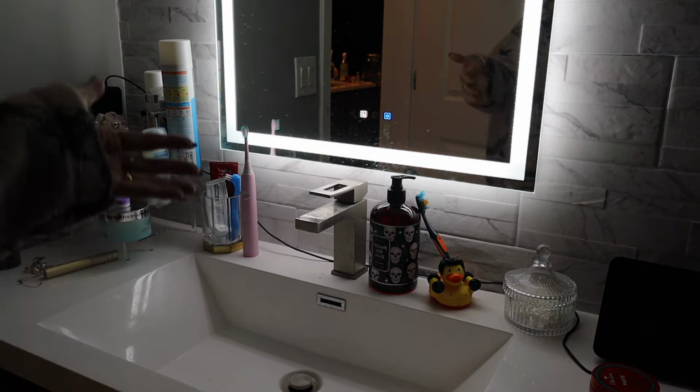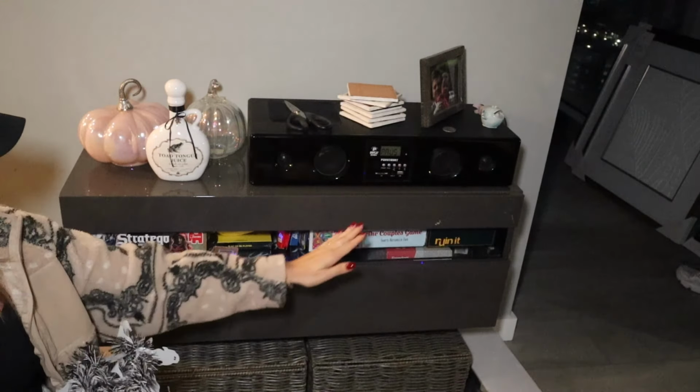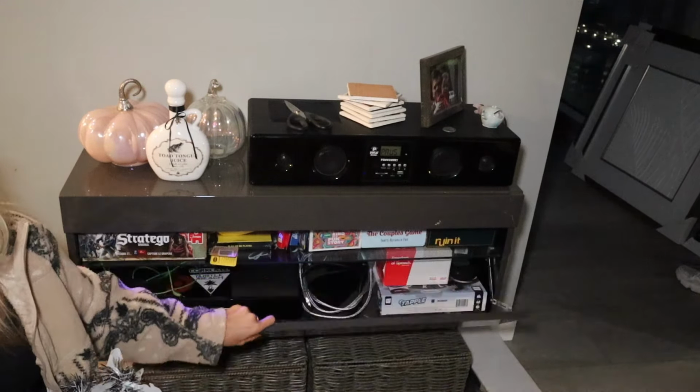That's what I like to call it. It is attached to the wall, so it's kind of just a wall attachment, but I decided that I'm going to add the ghost garland to this just to kind of drape across. And we do get inside of this little compartment here, which usually has the Switch, the Xbox, and some other games. So I'm just going to string it along the top to make everything still functional.